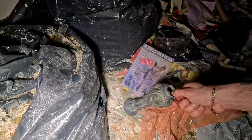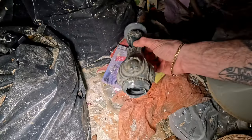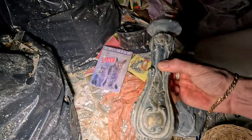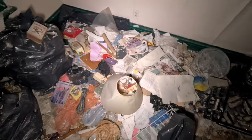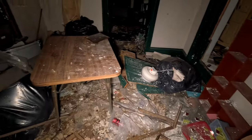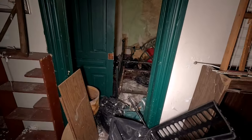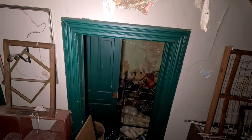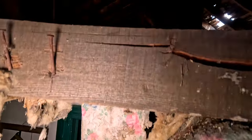What is that? Don't worry, I've got hand sanitizer. That's serious. Made out of metal. So that's that other room, you guys remember? And here, I'm gonna do this for you. This is the attic.